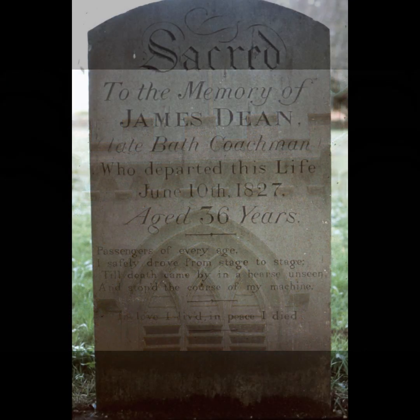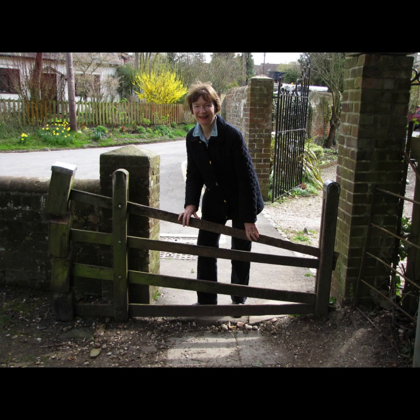Return along the gravelled path alongside the old vicarage garden. Here, adjacent to the path, you'll find an interesting headstone to the memory of James Dean. He was a coachman on the busy London to Bath road, but was sadly killed in an unfortunate accident in 1827. I encourage you to leave the churchyard via the little 4-bar wooden stile.